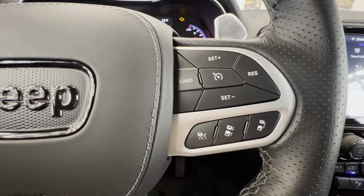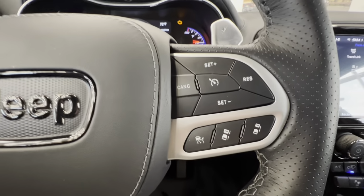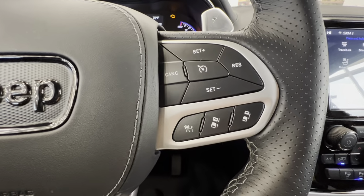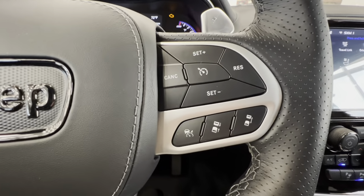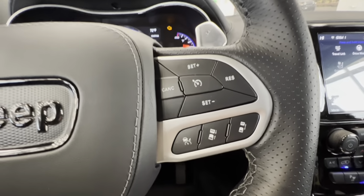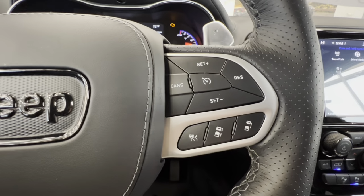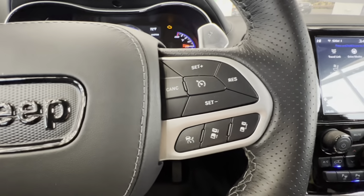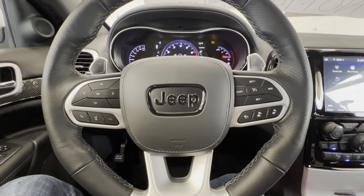Adaptive cruise is really a cool feature to have. Say you're set to 79 miles per hour, right under the place where you would get a ticket in a 65 zone. You set it to 79, but someone cuts in front of you going either 70 or 75 or 65. What will happen is the vehicle automatically slows down to the vehicle that's in front of it. And this way you don't have to kick yourself out of cruise control and reestablish it. It'll go back to the set speed once that vehicle gets out of the way in front of you. I just wanted to show you the rest of the steering wheel and the packages.